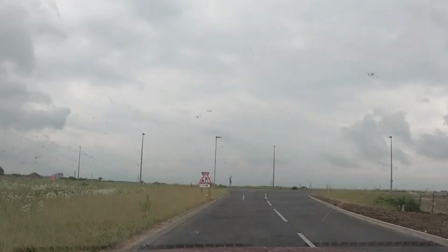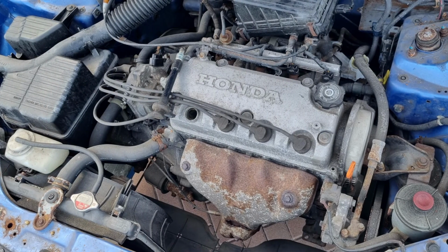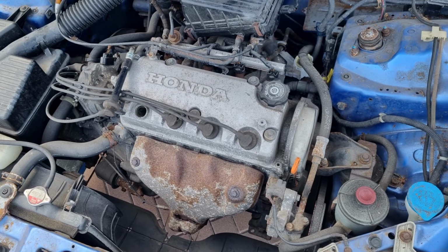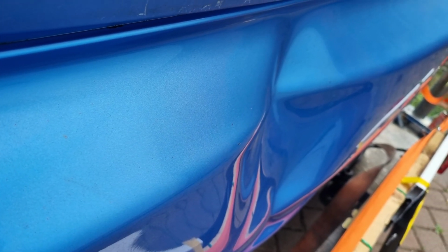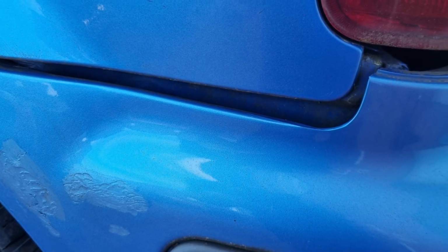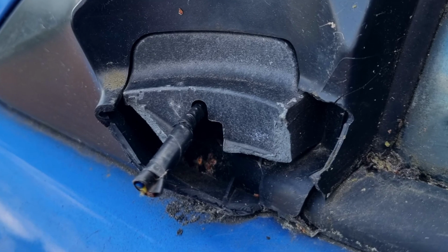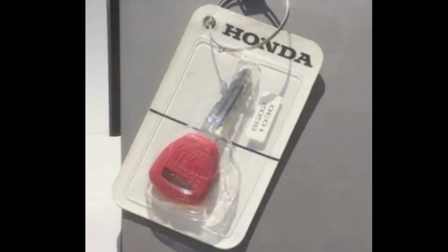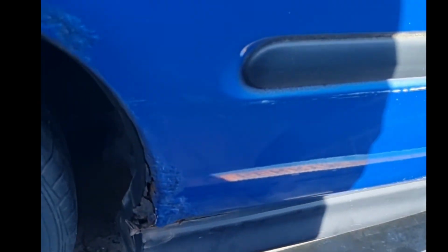So once we've got it dragged back to base, this is what we've got. Look at that. It's a 16 valve engine. Doesn't go. A few little rusty bits here and there. It's nothing major. That'll just warm it up. It'll pop out. Then somebody kicked the wing mirror off when it was parked up. It's been stood since 2018. But look at it. It's original. Everything in it. Full service history. Two owners. The lot.